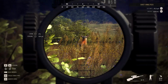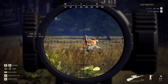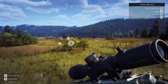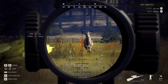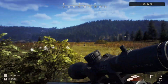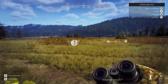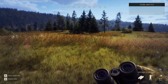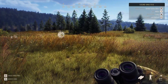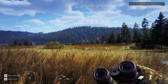Do it again. Well, that's a bad shot, and that was a little bit of lag there. Mama, you ain't running straight towards me, girl. I am not getting run over by another animal, guys. Did she fall over right there? Nope, nope. Oh no, lag spike again.